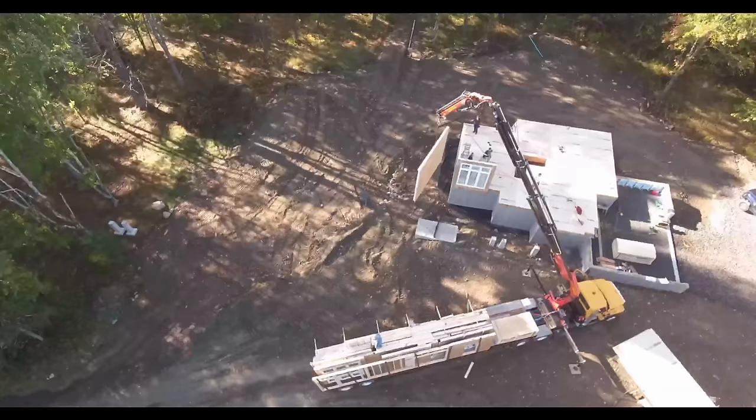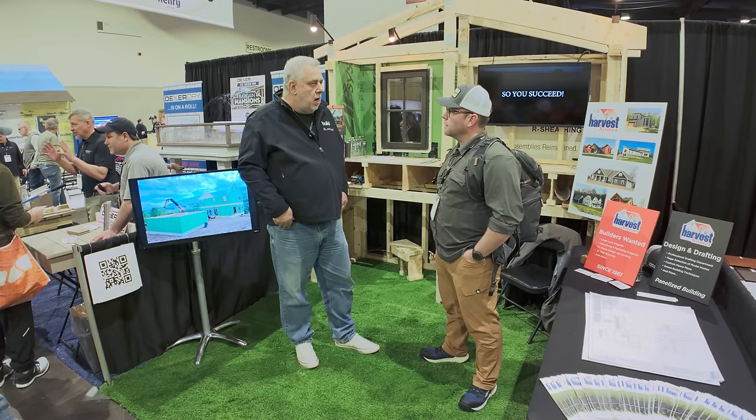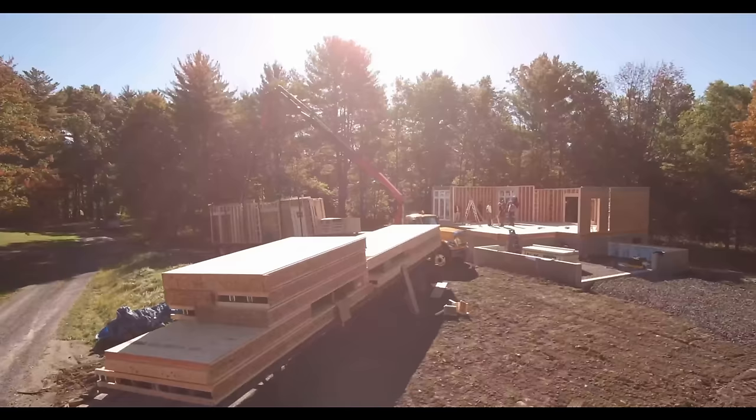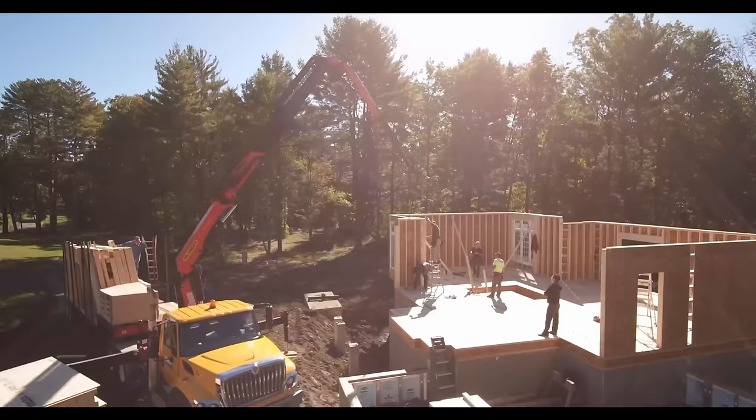Like I said, I've been to their factory too. All the stuff is stored inside. There's nothing getting damaged there because they're literally buying tractor trailer loads of studs. They move it around with a forklift in their factory. They have one team making headers, one team framing the walls, and then they just keep inserting these pieces.